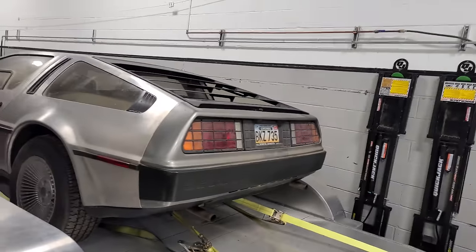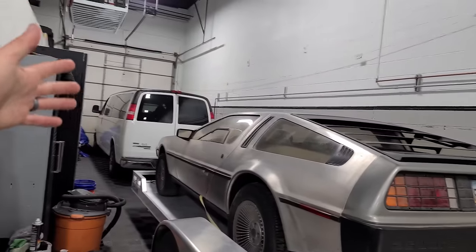It's 3 o'clock in the morning. I am dead tired, but we made it back. We made it back to Legit Street Quarters with the DeLorean and the van. I'm pretty excited, very tired. Gonna get some sleep after I move some cars in.